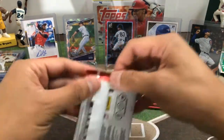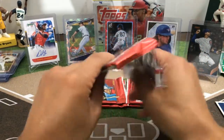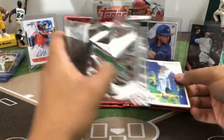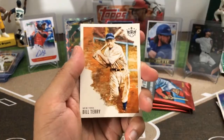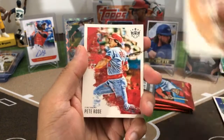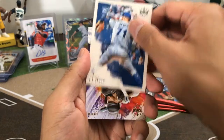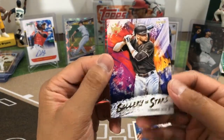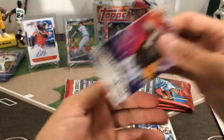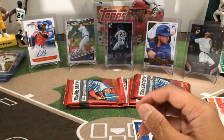All right, next pack. Curt Schilling, Bill Terry, Pete Rose, TJ Zuch rookie for the Blue Jays, and Gallery of Stars, Fernando Tatis. All right, nice card there.